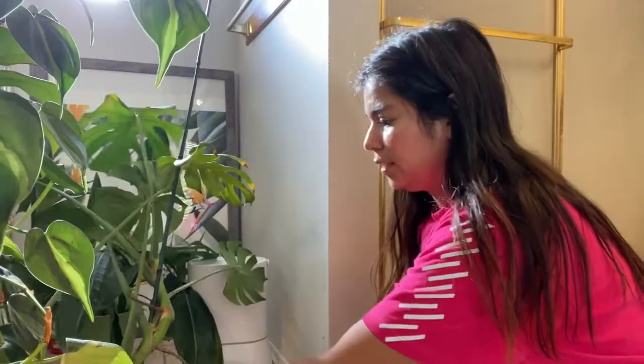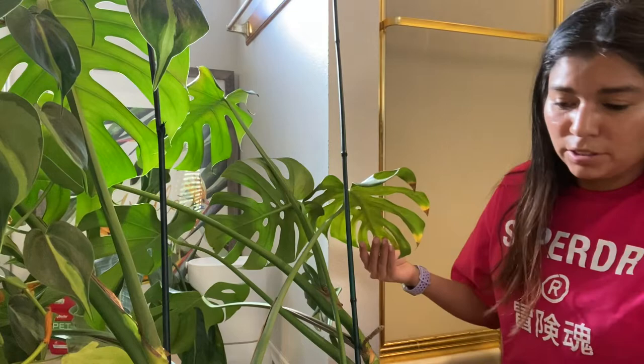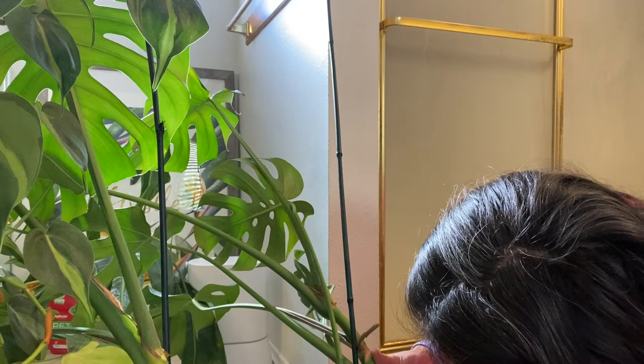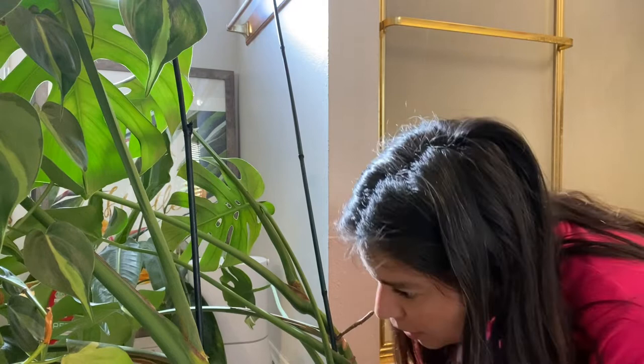Next, this is my boy Monstera, and this leaf has so much. We're just gonna chop this leaf. I'm so mad. So freaking mad. But I didn't see any. I just see them on the leaves, I don't see them on the stems. So that's good.